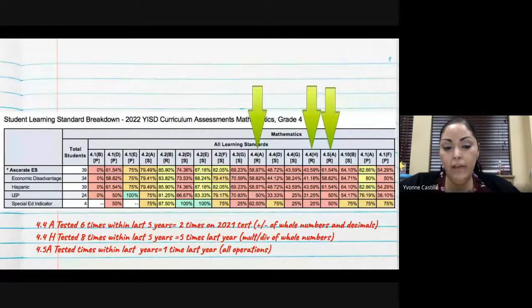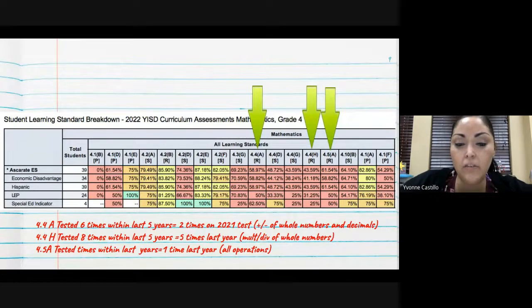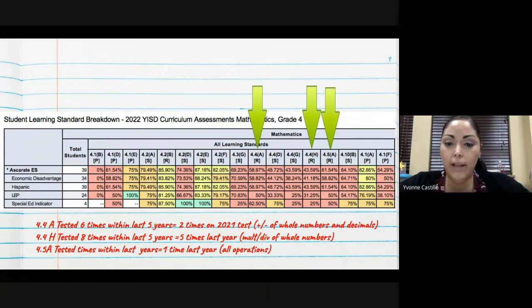And then 4.5A was tested, I skipped that, but I want to say it was 6 times within the last 5 years, and it was only tested 1 time last year. So just based on this data, 4.4H would be where we would start. That's where we're going to start, and that's how we're going to help build our kids. But then comes the next step. What are we going to work on with our kids?